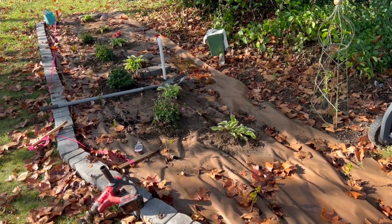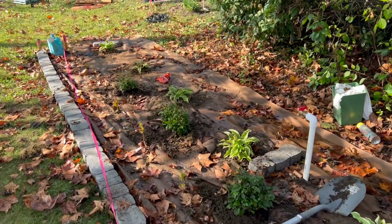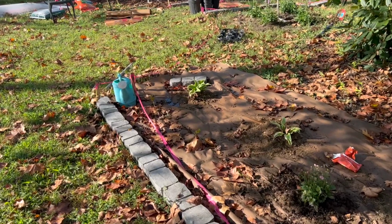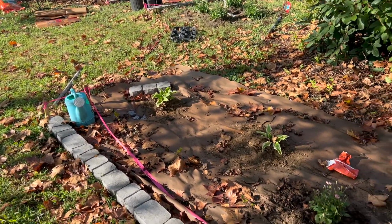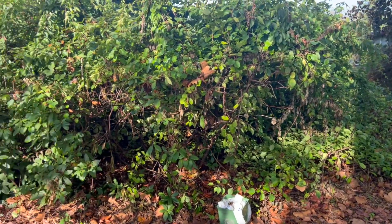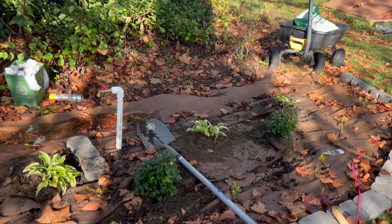Okay guys, everything is in. I'm definitely going to have to repaper this whole section and put some cardboard down. I really didn't hit any landscape fabric over here. I did hit a lot of roots, not surprising with that behind it. But I got them all in.